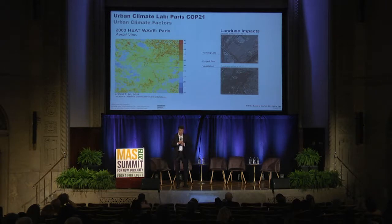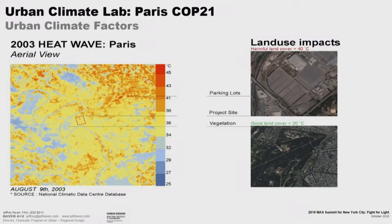We did one in Paris as well during COP21, where obviously Paris is very sensitive to this issue with respect to public health because of the 2003 heat wave that they had, which killed a lot of people. And here it shows a land surface temperature map of Paris showing hotspots. And you can tell from the hotspots what the land use is. So you've got parking lots that are in red, and in this case, this blue area is the biggest park in Paris, the Bois de Boulogne.